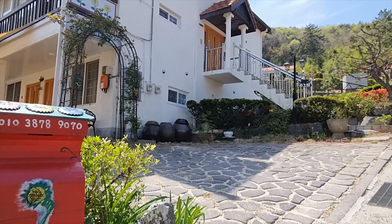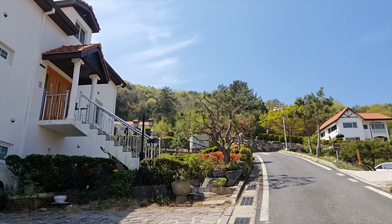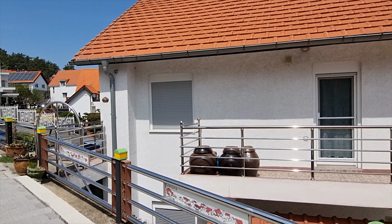Even though the houses and buildings look German, you can see hints that we are still in Korea, such as these kimchi pots that you see here.